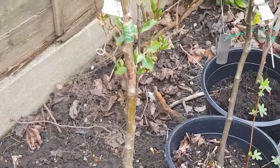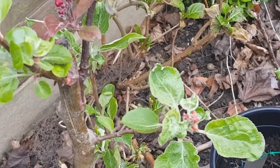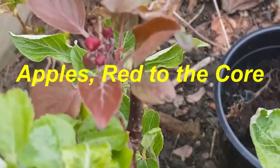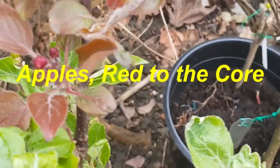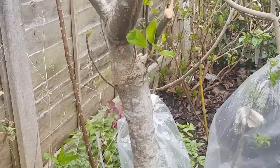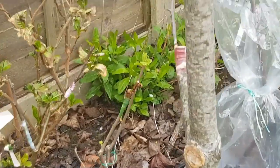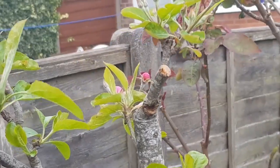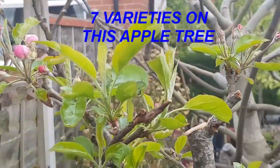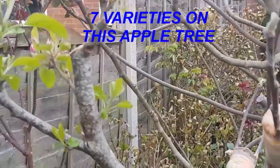I have some medium-sized plants as well, which have various varieties of fruit on them. Now they are blooming, and those flowers will turn into fruit. I have some bigger plants as well. Although they are in containers, they will definitely give fruit this year, and if they are planted in any garden, they will be full of fruit next year as well, and they have lots of different varieties on each tree.